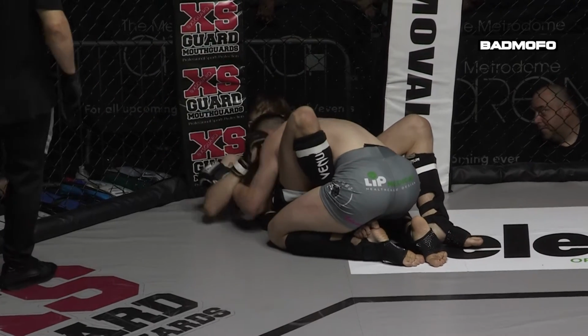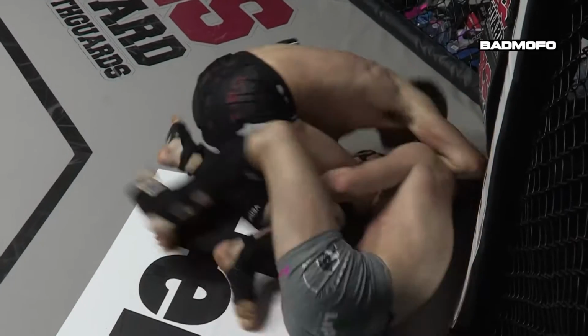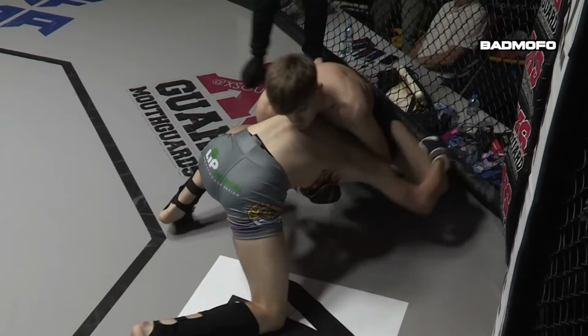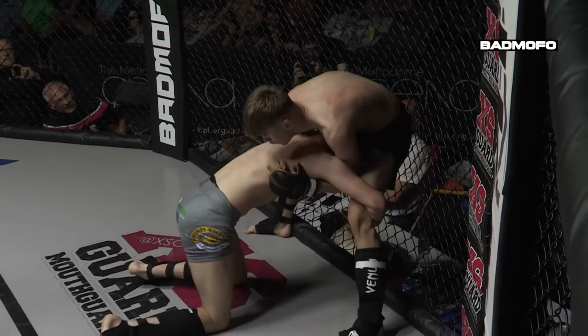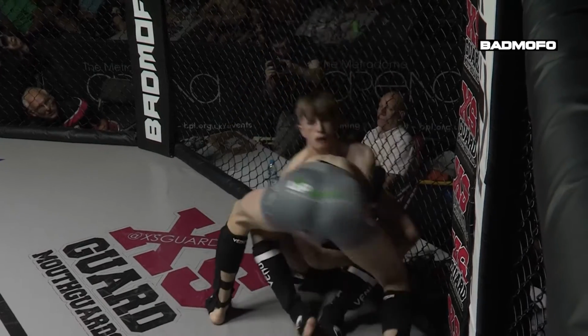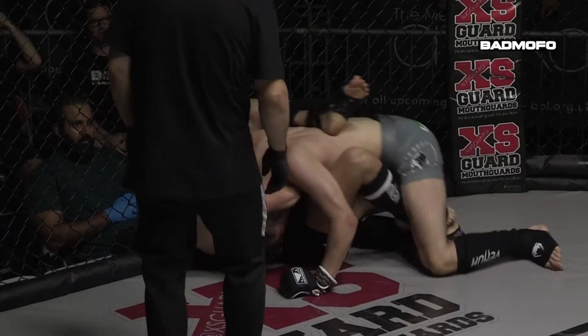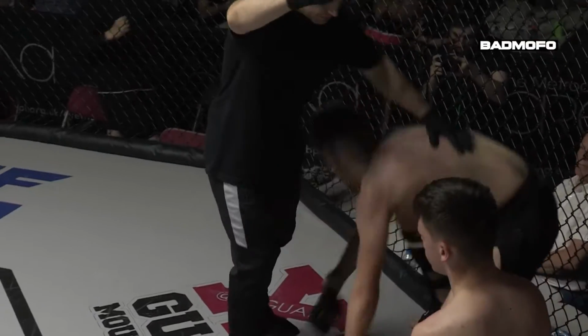And Walker doing a really good job positioning Johnston back up against the cage, head against the cage. Oh, and another sweep using that butterfly hook really well. But again, Callum wrestling straight back up. Yeah. Head notably in the center this time to avoid the chokes. But, oh, slipping to the other side into that guillotine. Oh, and that looks tight. And there's the tap. Oh, wow.